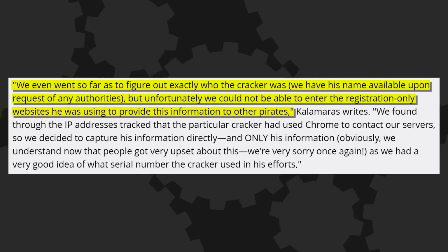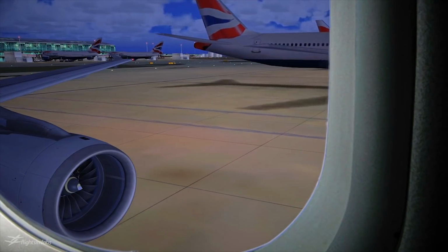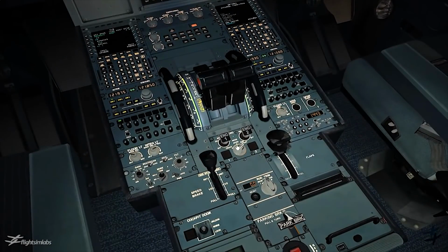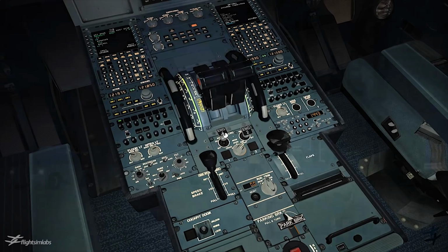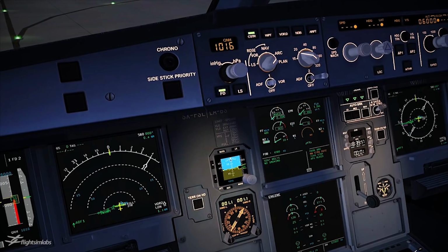But unfortunately, we could not enter the registration-only websites he was using to provide this information to other pirates. So, they found the guy. I hope your malware was worth it. Yeah. Now, after the outcry, Calamaris says they've removed the malware because you can definitely trust them at this point. They've definitely shown themselves to be trustworthy and transparent with the community.